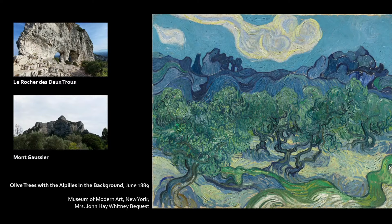The first rock formation on the left, with its recognizable two holes, are the peaks of Le Rocher de Deux Trous, not a very imaginative name because it translates to the rock with two holes. The other formation with the three distinctive crests on the right is the Mont Gosier. These two rock formations are situated directly south of the asylum. If Van Gogh leaned out of his window, which faced east, he might have been able to see, with difficulty, their peaks. Only a 5 to 10 minute walk sufficed to get a really good view.